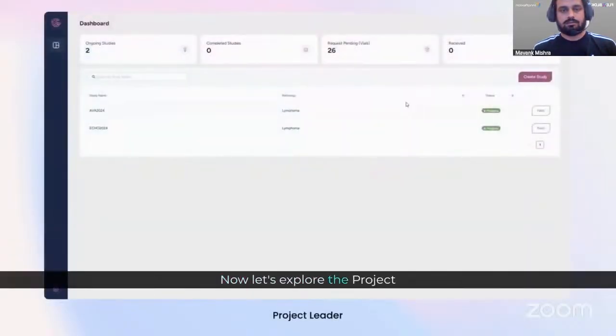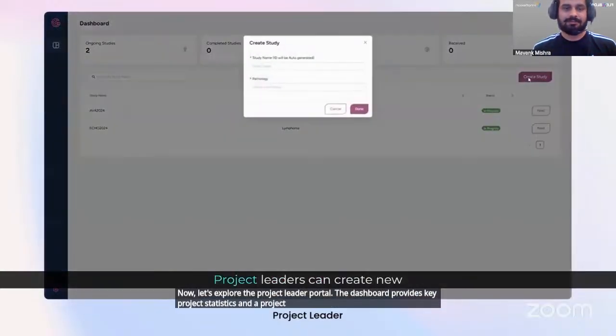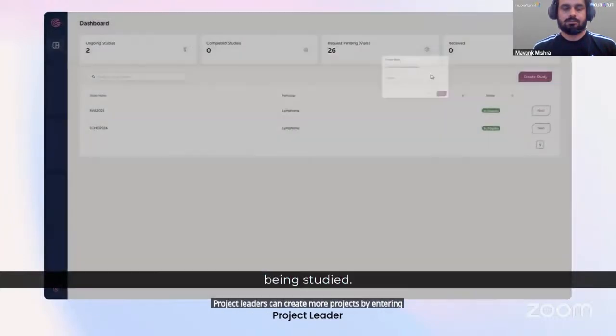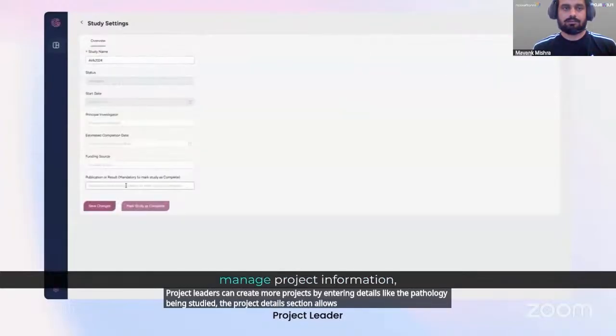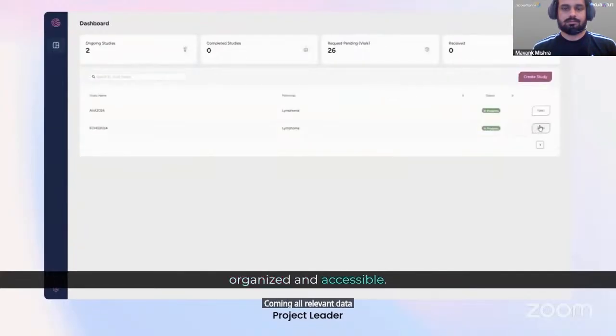Now, let's explore the project leader portal. The dashboard provides key project statistics and a project list. Project leaders can create new projects by entering details like the pathology being studied. The project details section allows leaders to update and manage project information, keeping all relevant data organized and accessible.